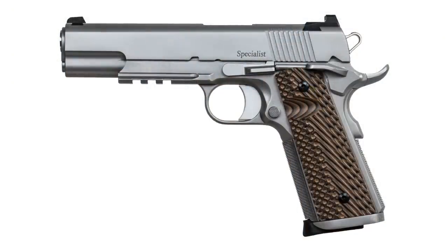So the number 1 gun on this list, the number 1 production level 1911, is the Dan Wesson Specialist. This one also comes in different barrel lengths and different finishes, and no matter which one you choose, it is loaded with features. Night sights, ambi safety, magwell, just a load of features.